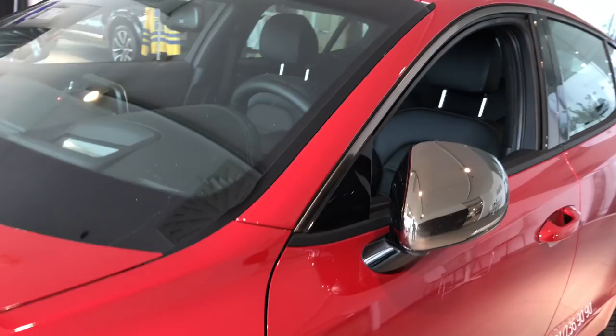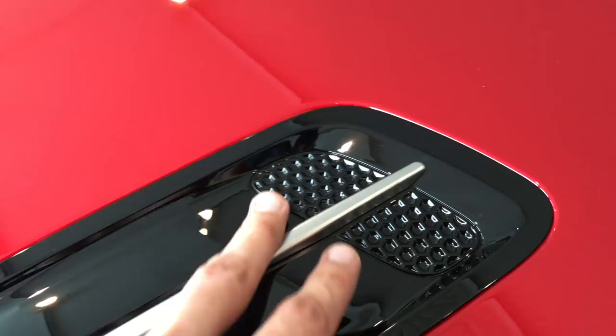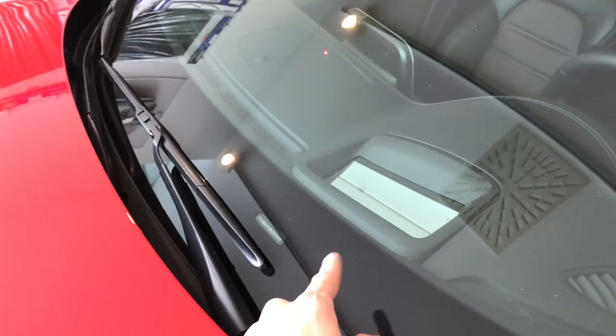Now on the top, on the hood, we have these sport exhausts that are fake, so they're not real, for some reason. It'd be awesome if they were, so Kia maybe should consider changing that in the next model year. Now we have a heads-up display. I'm gonna get into that real quick. We have a camera to keep you in the lane, rain sensors.